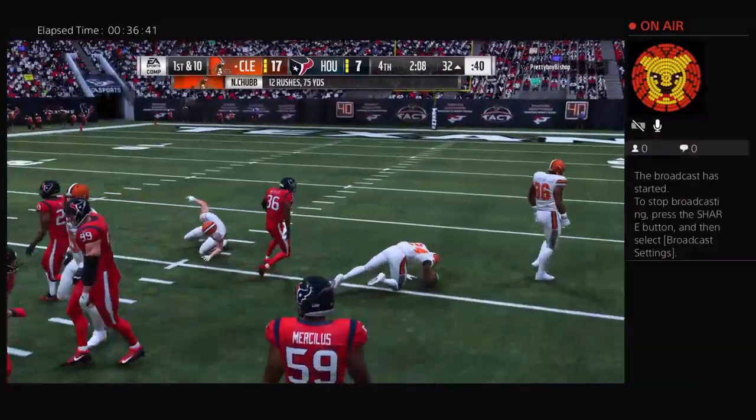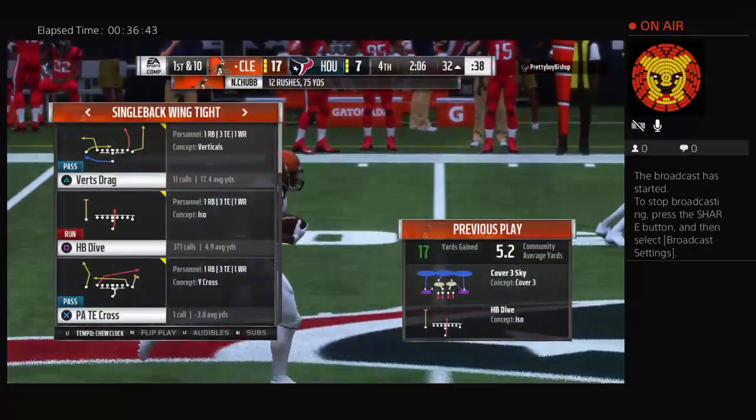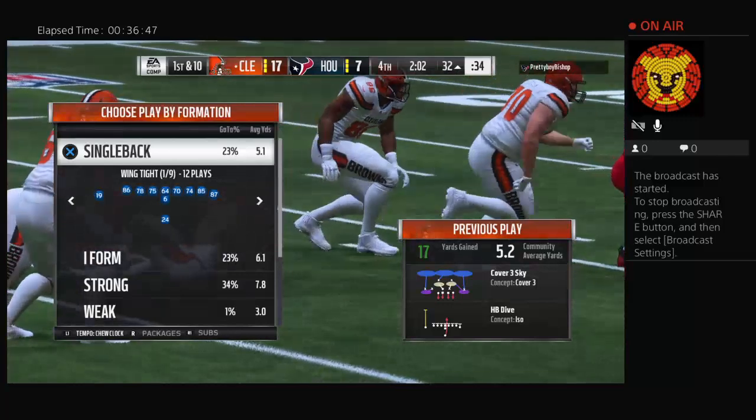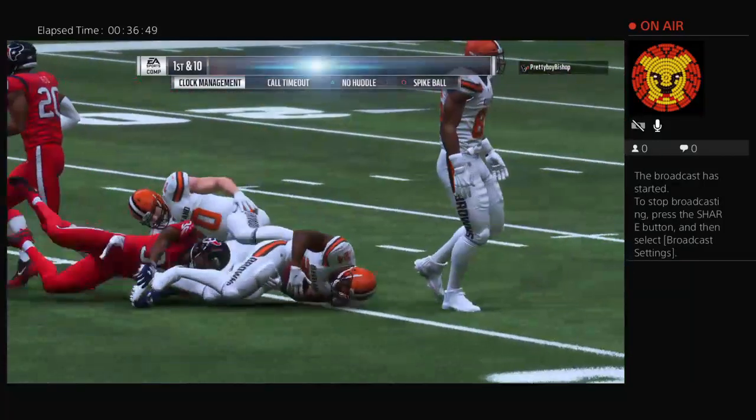These guys playing with me, man. Time to shine. Past the 35, he'll be dropped two yards in front of the 30. Just what the Browns needed there. Good for a gain of 17.